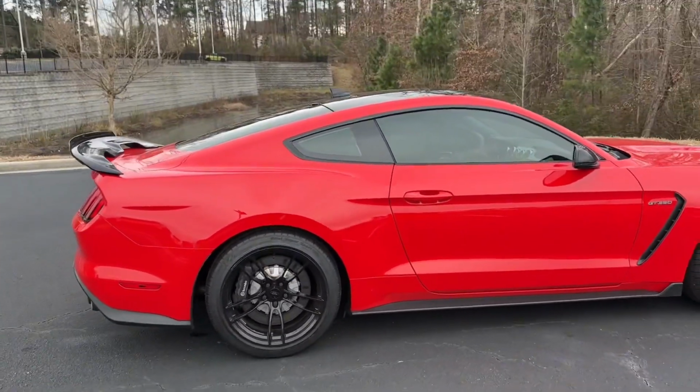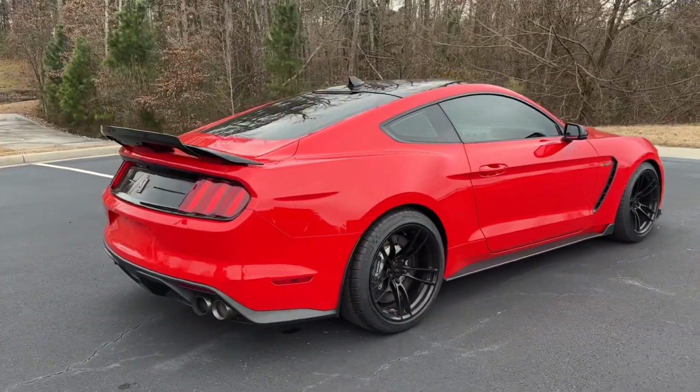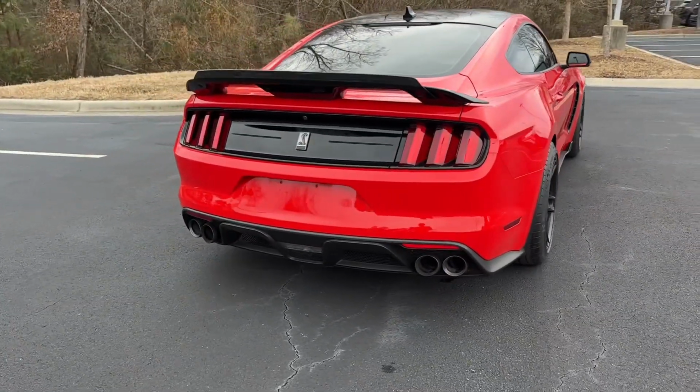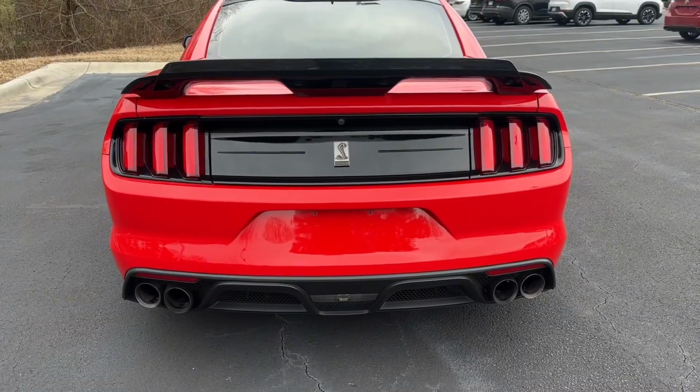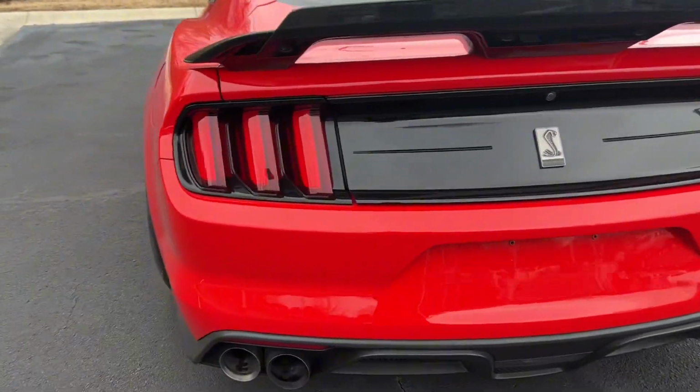Moving around to the back, of course, you're going to have your Brembo brakes all the way around, and you have this beautiful rear end. So we have a quad exhaust tip for our 5.2 liter Voodoo V8 motor, and this thing sounds absolutely fantastic. Let's go ahead and get a little bit closer so you guys can hear it purr.